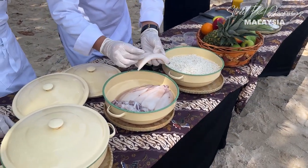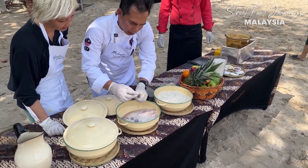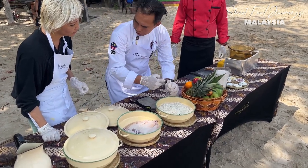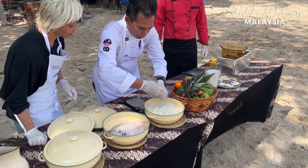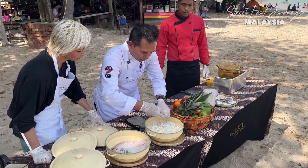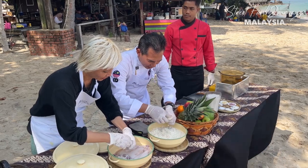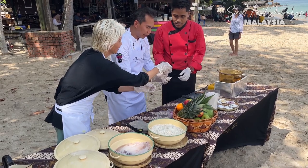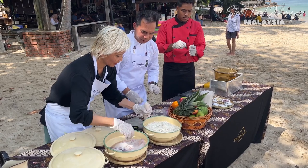So nice. I will peel the skin, and then we stuff the sticky rice into the squid. Not too much rice into the squid. Just three quarters. Okay, together, just three quarters. So we have finished. So we made it together.